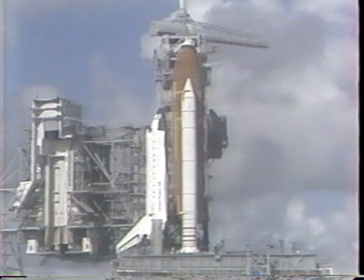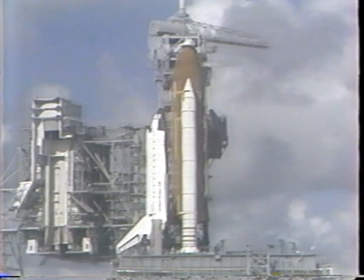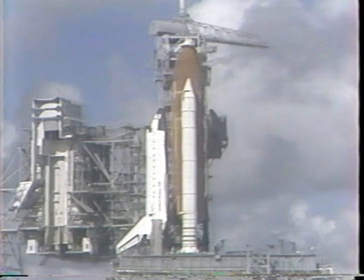This is Mission Control Houston. Flight controllers are on station here in the Mission Control Center, watching the progress of the count and monitoring the condition of the vehicle. All systems on Atlantis appear to be go at this time. This is Mission Control.